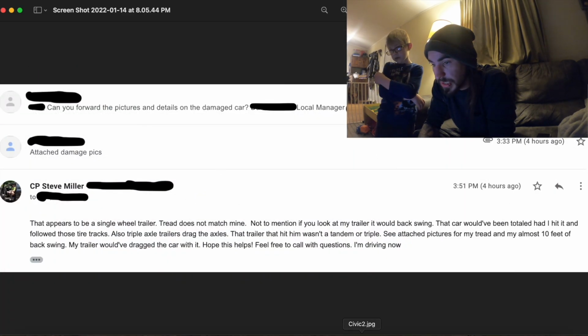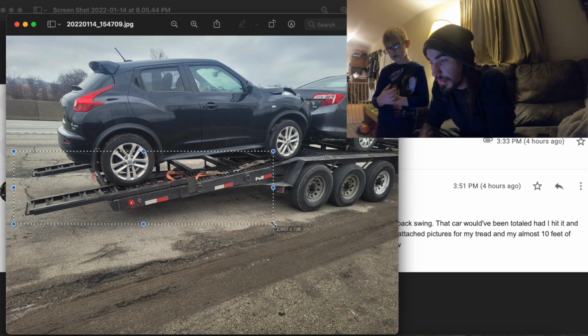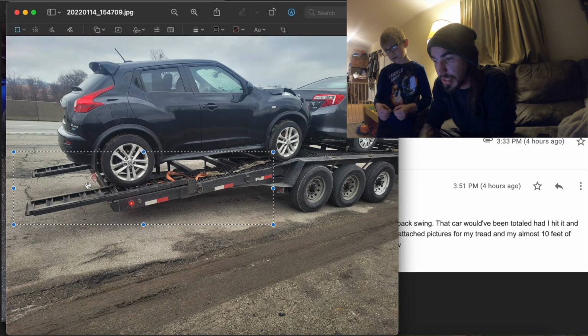This is one of those. You guys can also see, look at how much backswing is on this trailer. Like that, if I would have hit him even with the back axle and taken that corner, that whole side of the car right here would have just been annihilated. He got lucky that it was only a bumper, but like I said, look at this backswing. So let me know what you guys think.